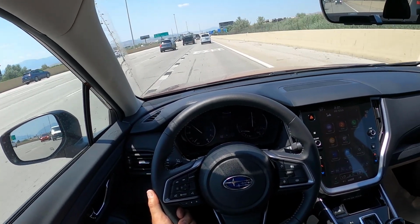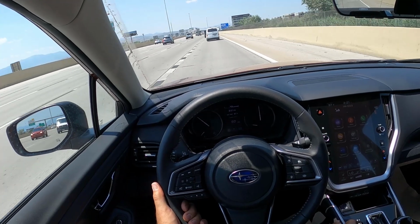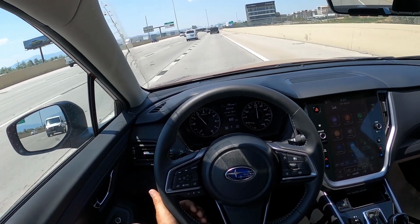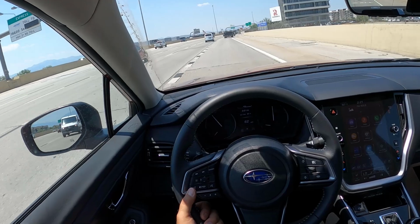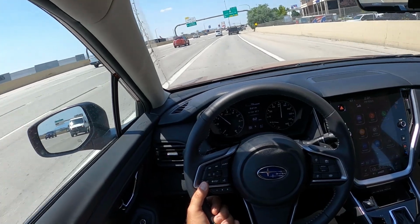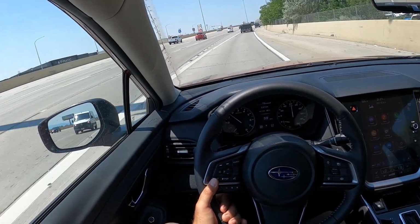Ride quality's good too. Noise insulation, again, for the segment, pretty good. So there's nothing bad to really say about this car. I mean, again, I know a lot of people are gonna say, oh, it's underpowered. It's not what this car's about. This car's about being reliable, relatively fuel efficient, affordable, and able to be driven in all 4 seasons. And yeah, it can do that.